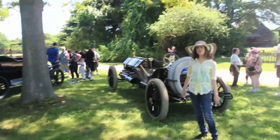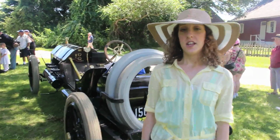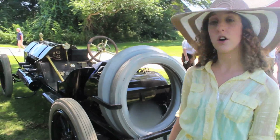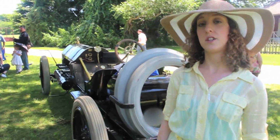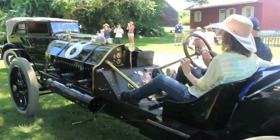Well, we're all packing up and leaving right now. We had a great day in Old Bethpage and hanging out with all of these car owners who donate so much of their time and effort and are so passionate about preserving this historic landmark.